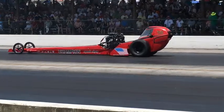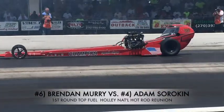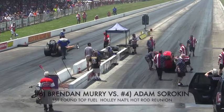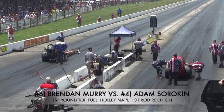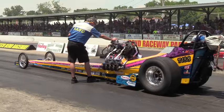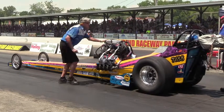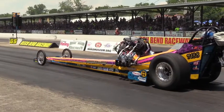So Brendan Murray insists that the elephant is out of the cage, and as you alluded to earlier, Whit, a mouse is one of the few things that can scare an elephant. Brendan Murray, this is his chance. I mean, if you look at these two cars in generality, he is at a big disadvantage. But they're struggling right now. That little motor is blowing itself up. If he's going to take them out, now's the time. He has to not beat himself.